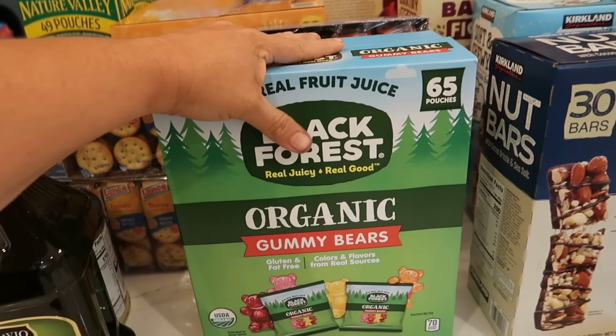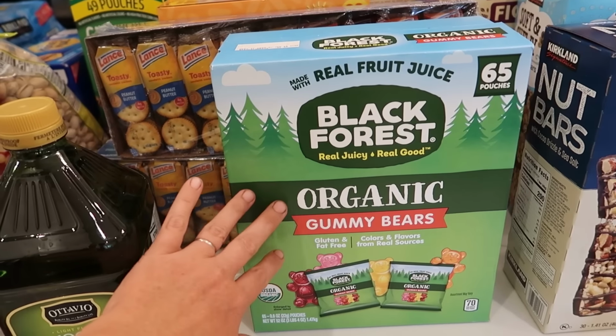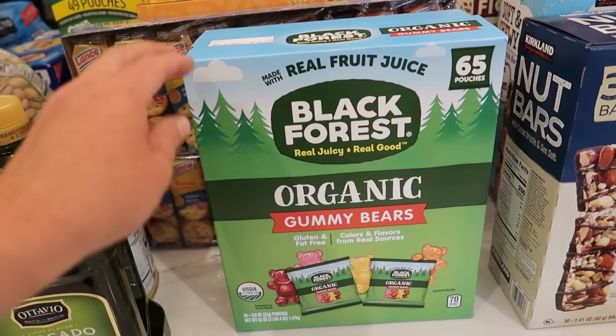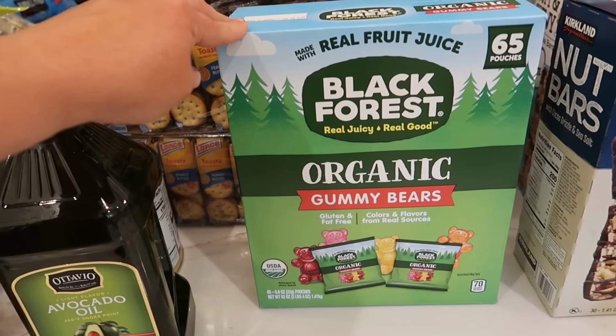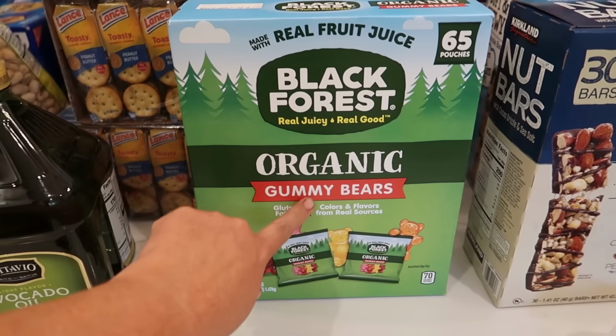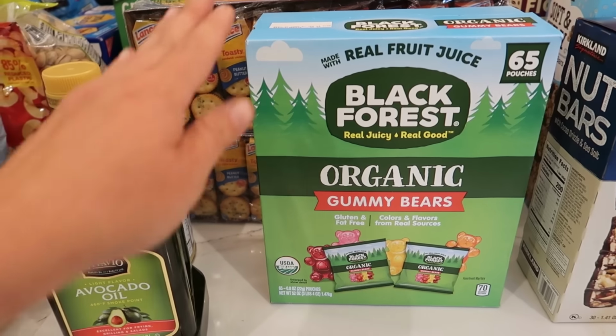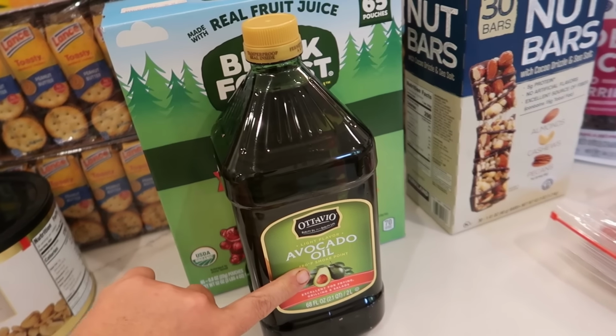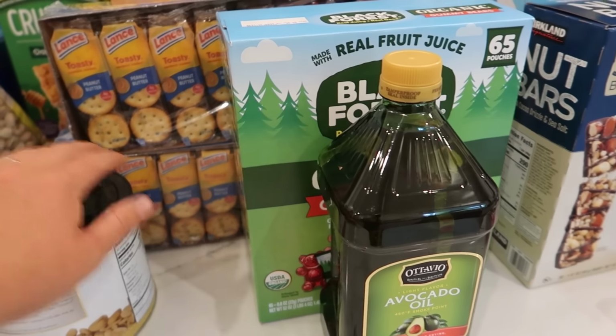Of course, these are purely for my kids. They love gummy pouches, and I never buy them because they're so expensive. But I think this box was like $9.99, and you get 65 pouches, and they're organic gummy bears. So this is gonna be a huge hit. Avocado oil, I feel like I'm always running out.